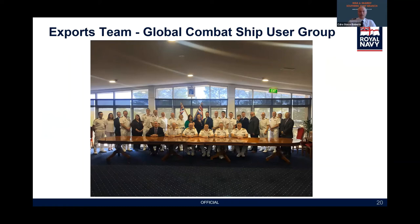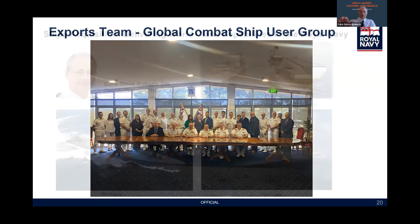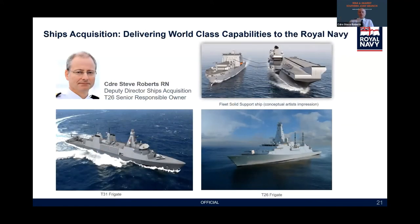And this is the team with my DNS colleagues doing exactly what I just said earlier on, sharing information and allowing us to drive some value for money into the supply chain, and then looking ahead at how we get common benefits from sustainability opportunities. Which brings me to the last slide.